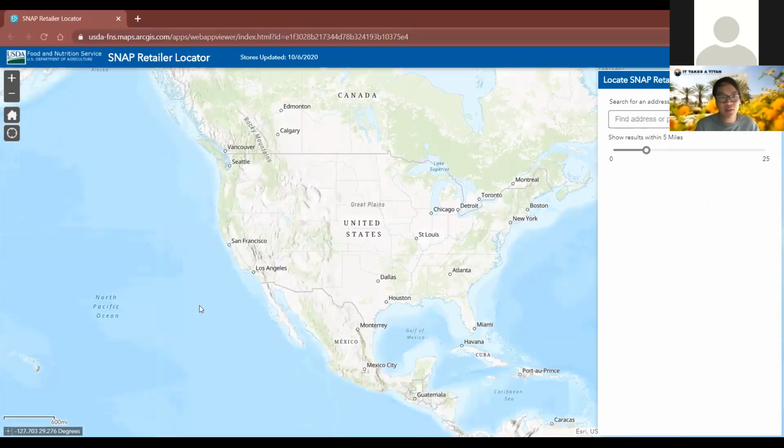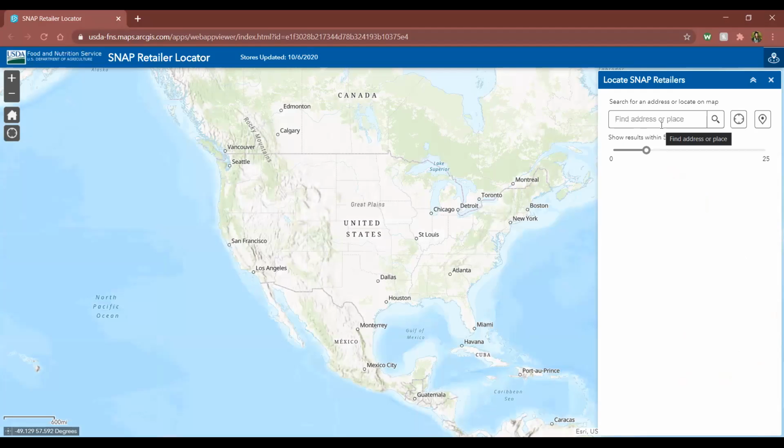And with this retailer locator, you have the option to, on the right-hand side where it says find address or place, we can search by city. And then at the bottom, it says show results within 5 miles. So you can search from 0 to 25 miles. But if you don't like to drive too far like me, we'll keep it within 5 miles.